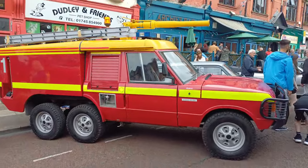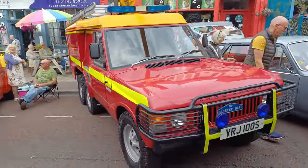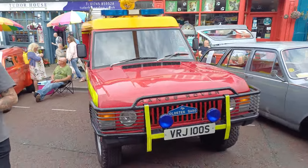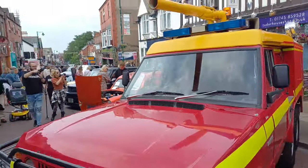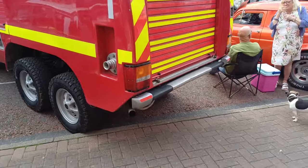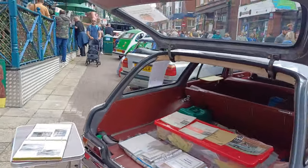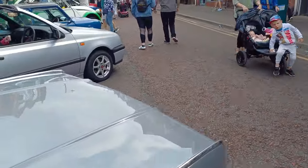I just found this one, not long arrived, a bit late to the party, but very unusual. You're not going to see that around very often, is it? I'm not sure what it's for, whether it was on an airport, a small airport might have been. It's got all the full kit and everything in there. Right hand drive. And I got this lovely Victor, Vauxhall Victor.